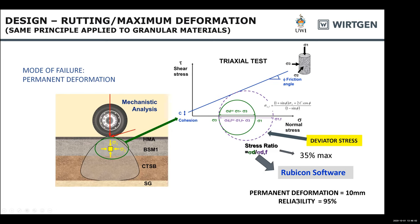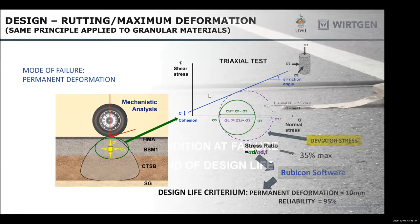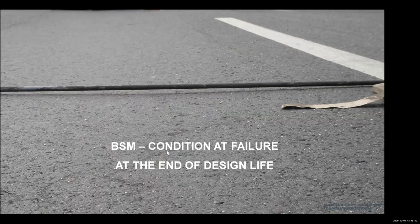Basically, we design for a deformation of 10 millimeters with a reliability of 95%, which means that 5% of my structure will be deformed by a maximum of 10 millimeters at the end of the design life, but just in the outer wheel path of the heavy side. So that would look like reality. So that is the design criterion: 10 millimeters BSM condition at failure.